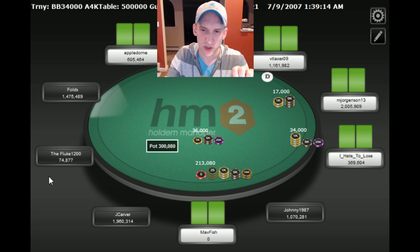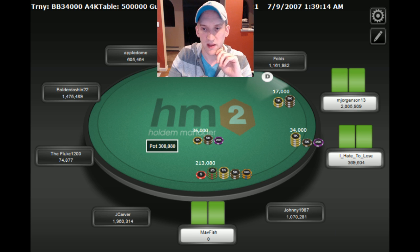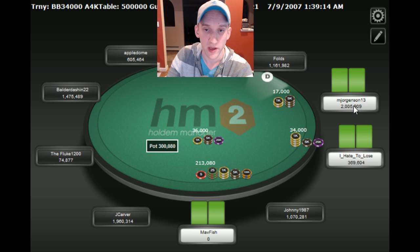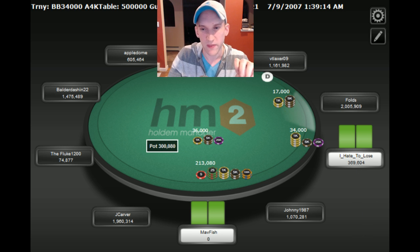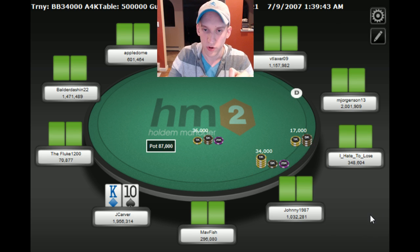But given that this guy is so short, this should be a very tight shove. Here's a reason why it's okay to shove a little bit lighter. If he had shoved a hand before into a guy with 2 million who's going to call almost always, that should be a really tight shove. Into a guy who hates to lose and has the same pressure situation going on, this can be a little bit lighter, I think, because I hate to lose can't just call with like King Jack, obviously, right? So given that, this can be maybe a little bit lighter, but I would guess that this is going to be a pretty strong hand.